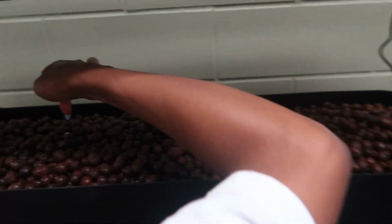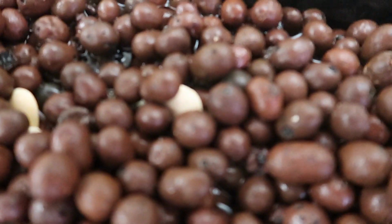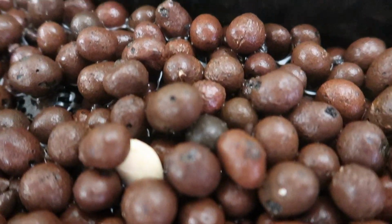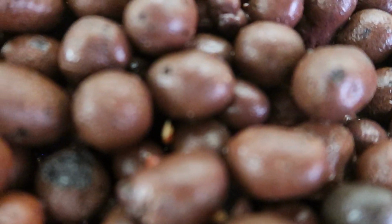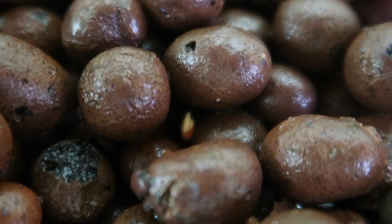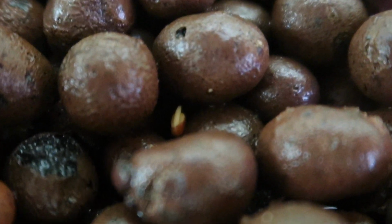It's sprung too, the big one right here. Y'all, it hasn't even been a whole 12 hours, and these things are already sprouting. Can you see that little one in there? Sprouting. So we got a little one sprouting.